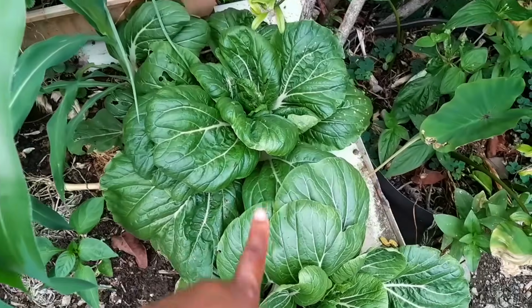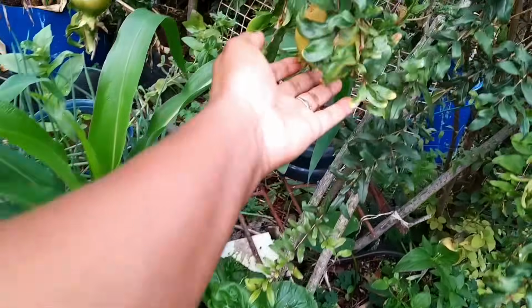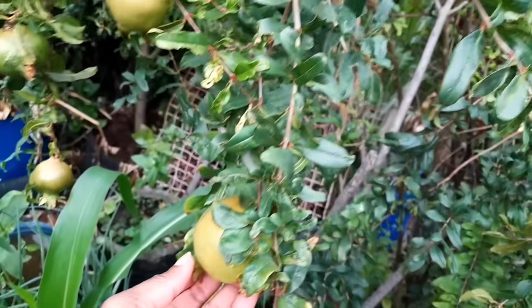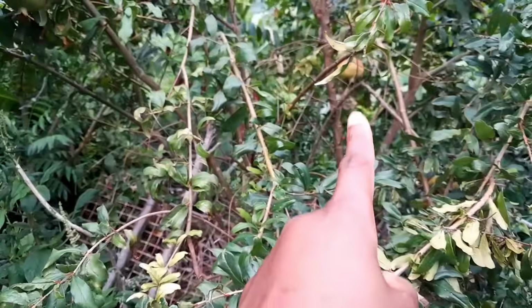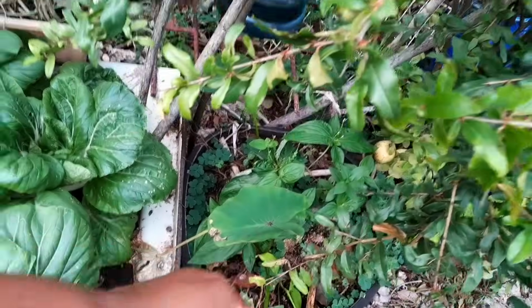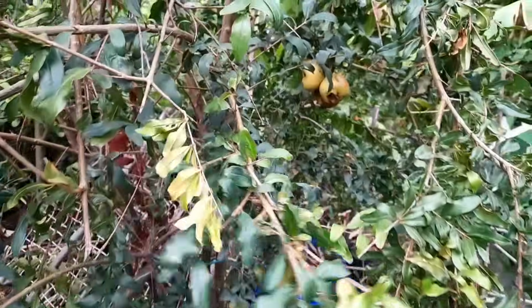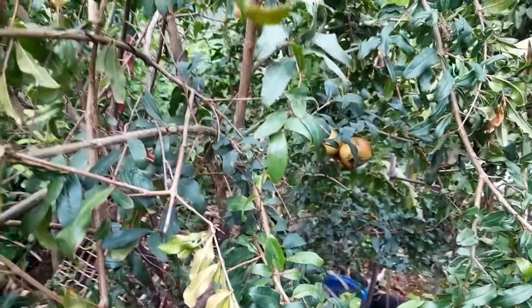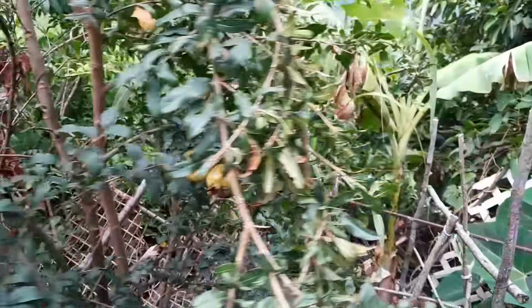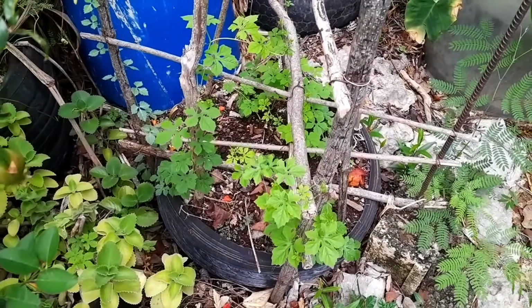And we have two pak choys that are crying out, harvest me, please. I will soon. Some pomegranate that I already harvested a bunch off of it, but there are still so many fruits. I have dasheen in that container. There are still so many fruits on this plant. Some ready, some not. Those are ready right in there, but some are not. Let us go back here where I have my cerasee coming up so nice.